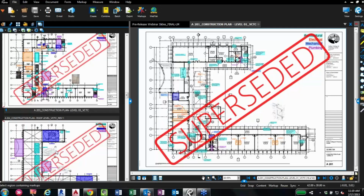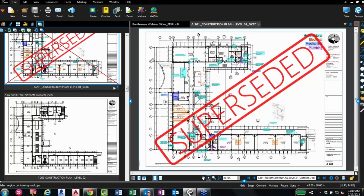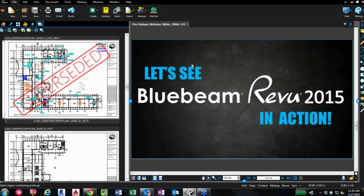So within Sets 3.0, there's also a new feature in here that I wanted to point out to you guys. If we go to a sheet that has newly issued revisions to it, we can now compare documents directly from Sets. So if we right click on those sheets, you can automatically go straight to compare documents or straight to overlay pages. So that's a nice little shortcut for you guys there. If you want to detect changes or overlay pages on top of each other, you can go straight from Sets to that new feature. All right, let's go ahead and keep going.